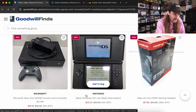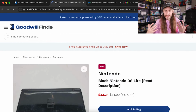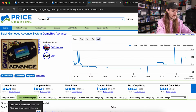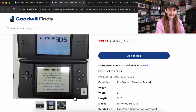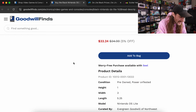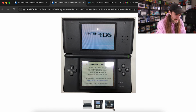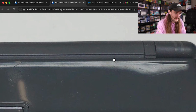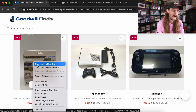Let's see. Does this have a broken hinge right off the bat? If we can find like a DS Lite that's under like $35, I'm on the fence. We might pick one up. So DS Lite, black one. Let's see. $50. I mean, obviously the hinge looks fine. This hinge looks to be not cracked. We're going to definitely have to make sure that that's the case. I don't think that hinge is cracked at all. I'm going to add this to the collection.